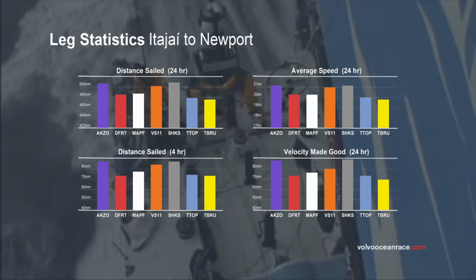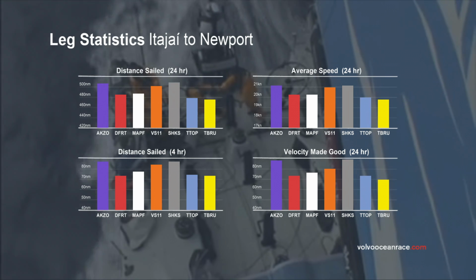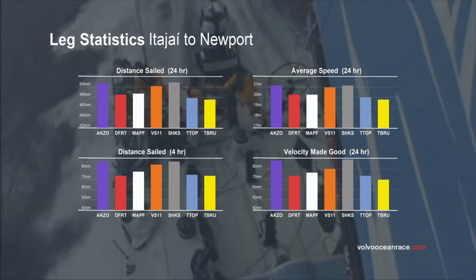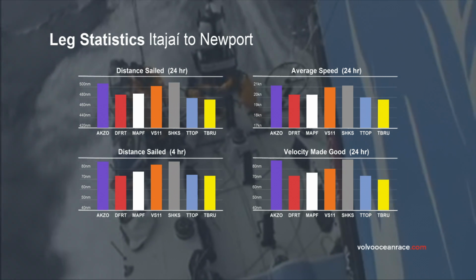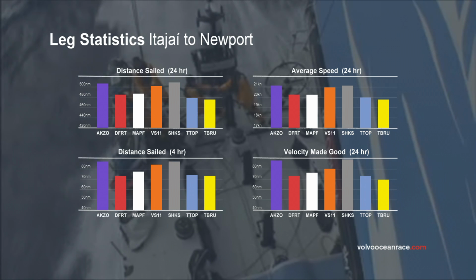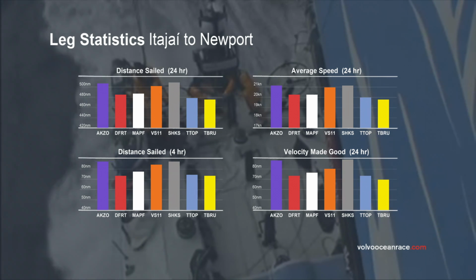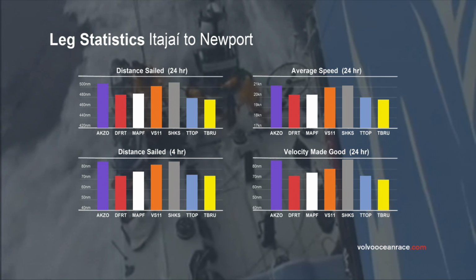But in the top left-hand corner, you've got Vestas 11th Hour Racing, Sunkai Scallywag, and Axo Nobel, all still above that threshold in the past 24 hours. And then in the bottom right is the VMG, or Velocity Made Good. So that's all about how best they're using the speed that they're doing through the water to point them in the direction towards Newport, Rhode Island. There's no point in charging around willy-nilly and going super fast in the wrong direction. What it really counts is that number down in the bottom right-hand side.